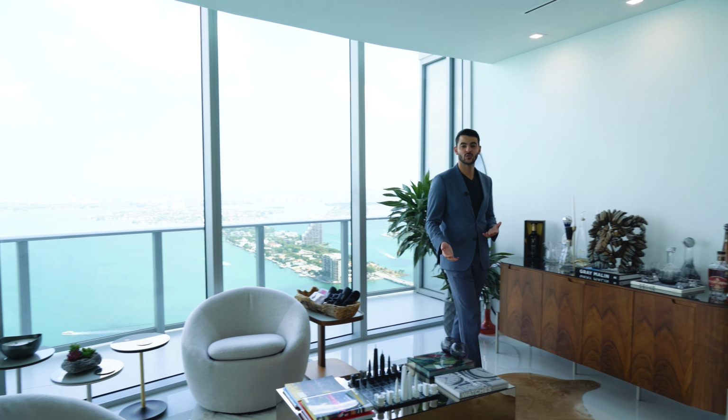And we're in Edgewater, right? So we're close to everything that Miami has to offer. We're close to Miami Beach, we're close to Brickell, we're close to Design District, we're close to everything that's part of the life, right? But the actual unit itself, as you can tell, is quite stunning. And they redid the entire unit.